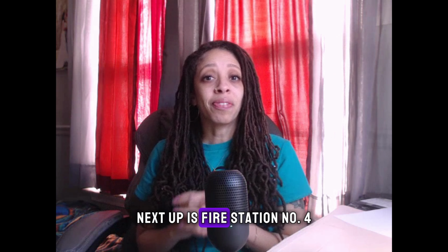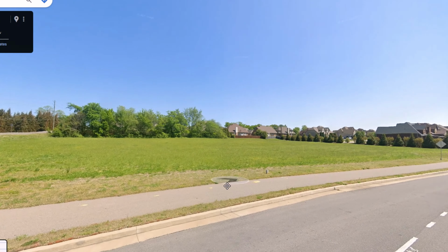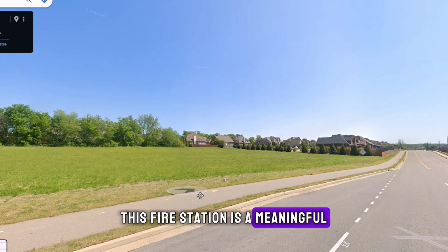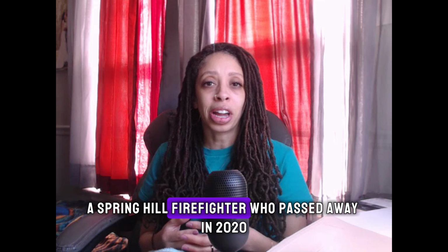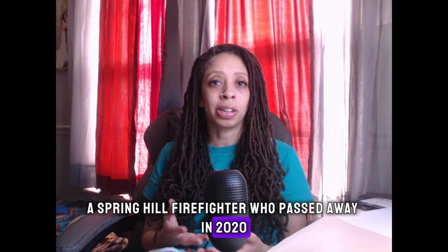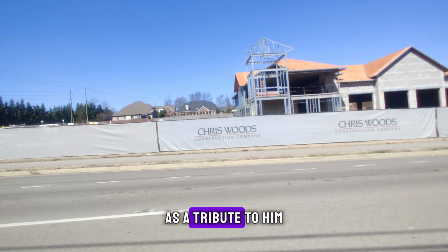Next up is Fire Station number 4. Now, this is on the corner of Buckner Lane and Duplex Road. This fire station is a meaningful addition to Spring Hill. It's named after Mitchell Earwood, a Spring Hill firefighter who passed away in 2020. His gear will be placed near the entrance as a tribute to him.